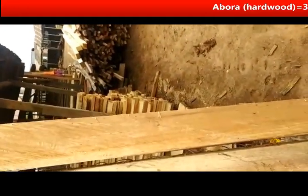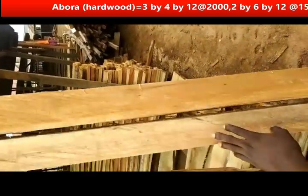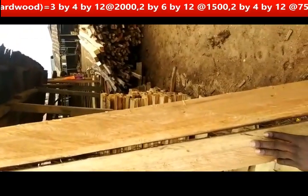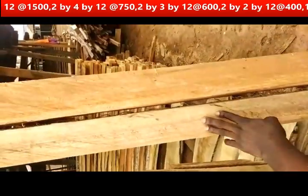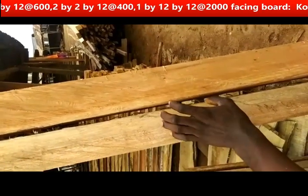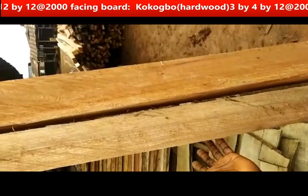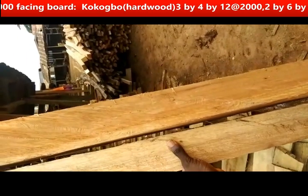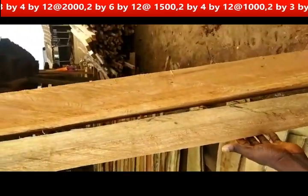This wood you are seeing is called akun by name, and it is used for wood plate, and it is sized 3 by 4 by 12. It is hardwood, and it is called akun by name in the Yoruba language. It's very good for wood plate and very strong, and it resists termite and looks decent for the work.